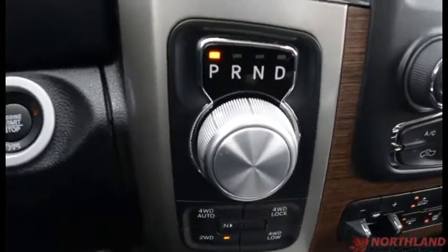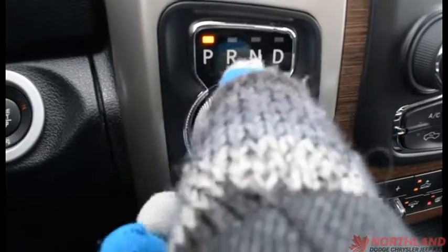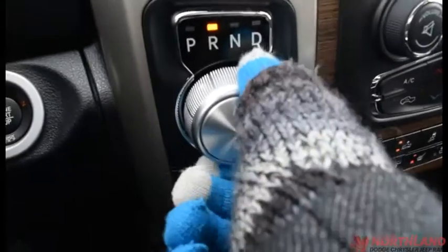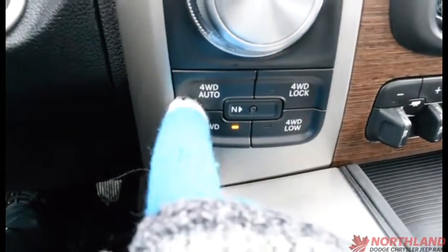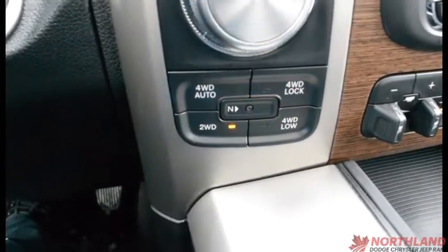And then over here we do have our gear shift, so you just shift it just like this. When you are in reverse, you do have your backup camera. It is telling us that there's something behind us. And then as well, you do have the controls over your 4-wheel auto, your lock, your low, and your 2-wheel.